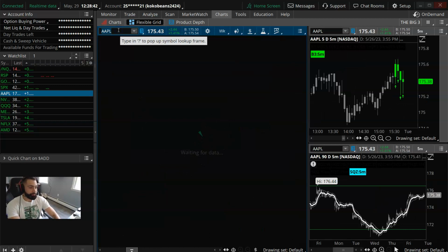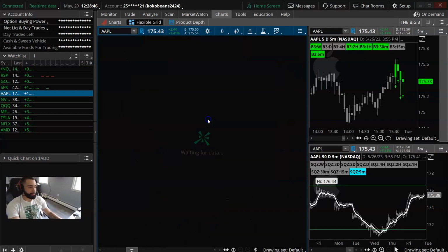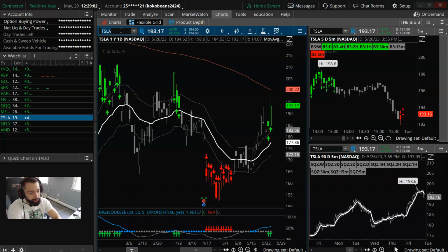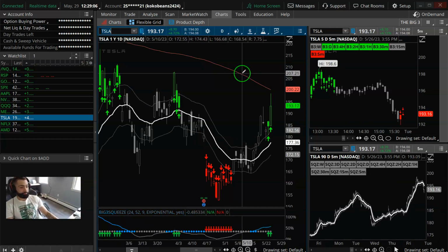For Apple, you had a nice little pullback to the buy zone last week, and then heading into tomorrow, that 5-minute bull squeeze just might be your trigger here for a bit more continuation. Above that breakout level, looking for a push towards 180, and then last but not least is Tesla, and we're looking for a little bit more continuation to go on ahead and test that daily 200 right around 200.